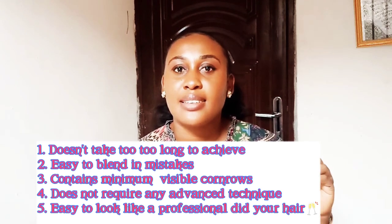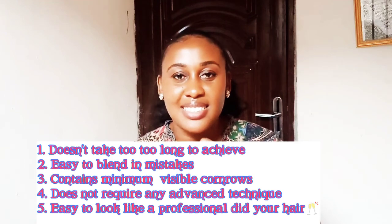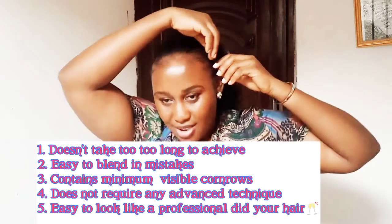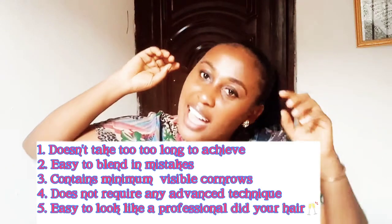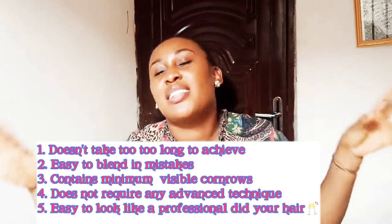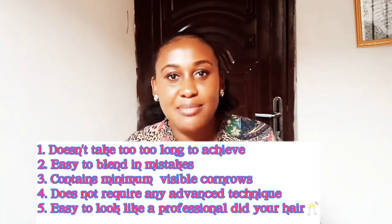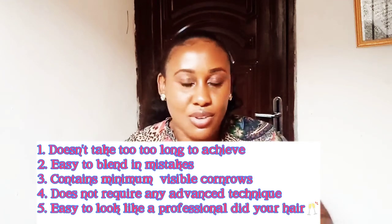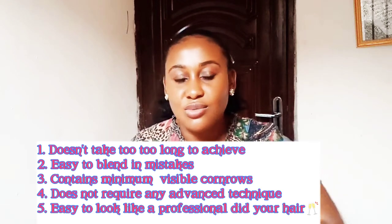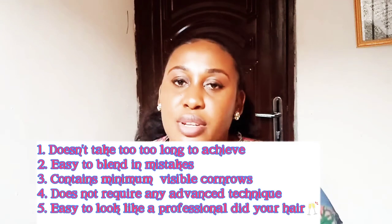Cornrows are like the most muscle-pulling, arm-killing type of hairstyle for a beginner. You would have your hand and your head at weird angles for so long, and it's not a beginner type of hairstyle. You have to be advanced to a level before you can start attempting. Just do not start with cornrows. That is my point. You can try if you want to, but for a beginner that doesn't want to get discouraged along the way, cornrows are not the way to go.